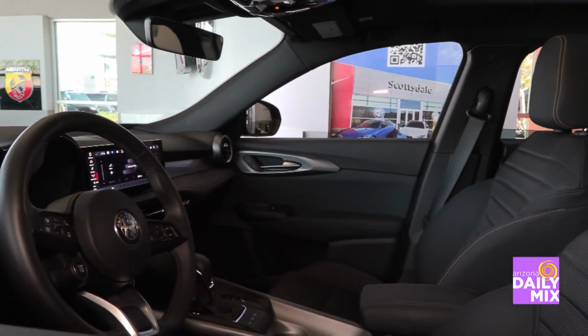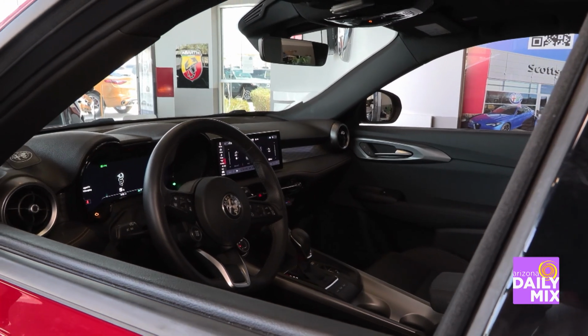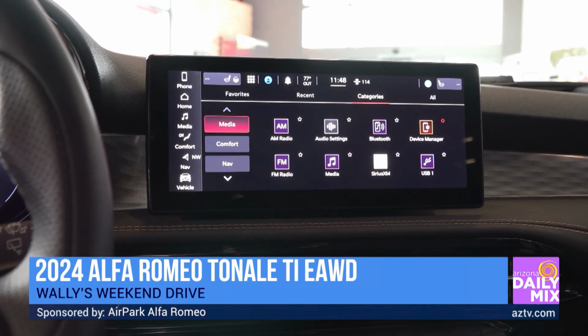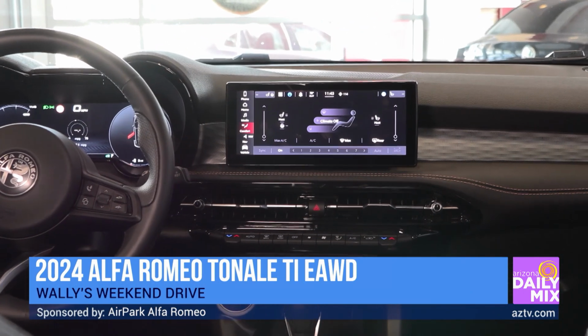I really like the attention to detail on the interior. So you have the 3-spoke steering wheel, and that's going to be a modern take on a classic design. You're going to have the 10.3-inch display with the Uconnect 5 screen. This is the first time it's been introduced in the Alfa Romeo. It's been out for a couple years.